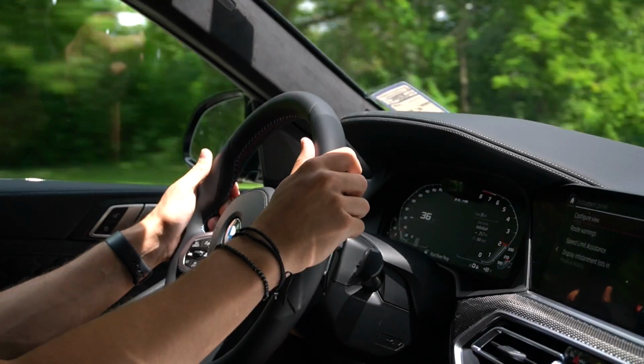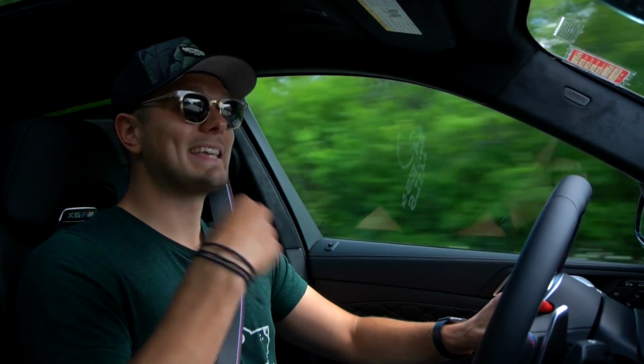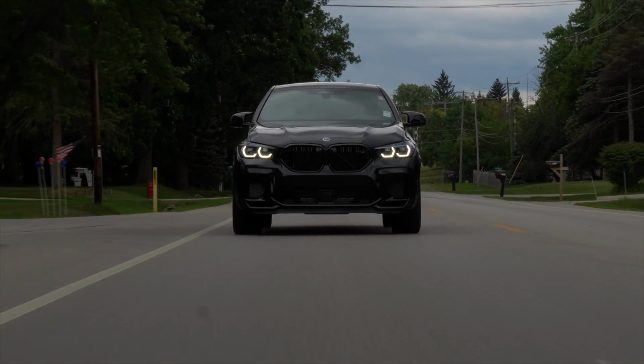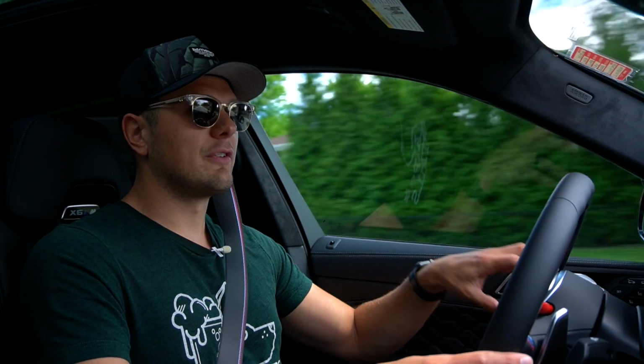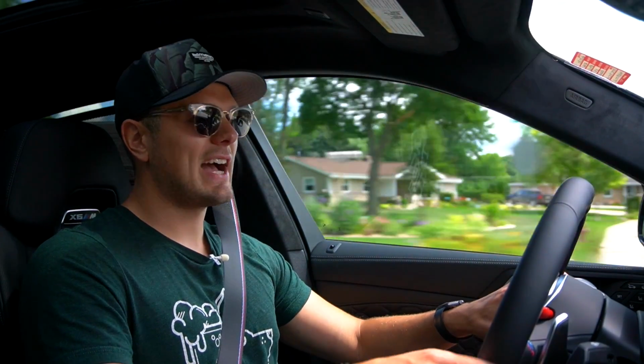arrive to the opposite coast without a license, because while this is the X6M Competition and it can settle down, it doesn't really give you the sense that it wants to settle down. It's just kind of always nudging you with a little bit of a firm, over-damped ride and so much power at your disposal. It's just kind of always nudging you saying, Yeah, let's pin it.